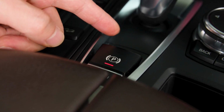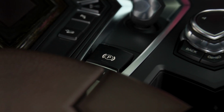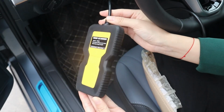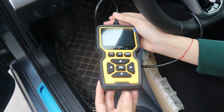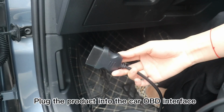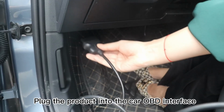That wraps up my top 5 best car diagnostic readers of 2026. Whether you're a commuter, a DIY mechanic, or a professional technician, there's a perfect reader here for you. These devices represent the best balance of accuracy, convenience, and value, helping you maintain your vehicle with confidence.